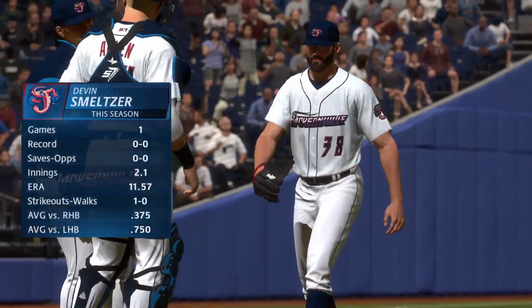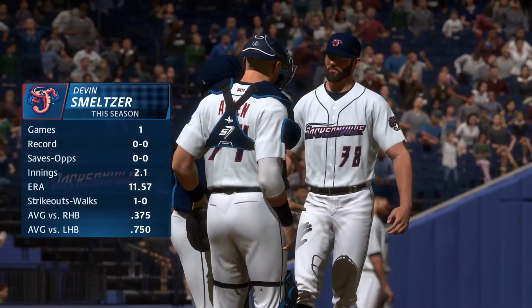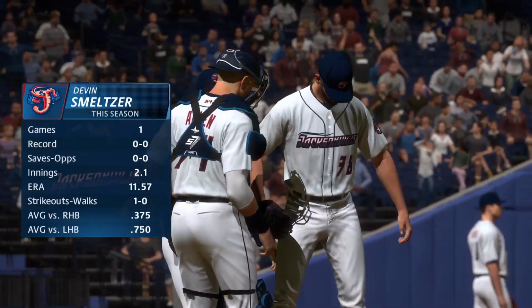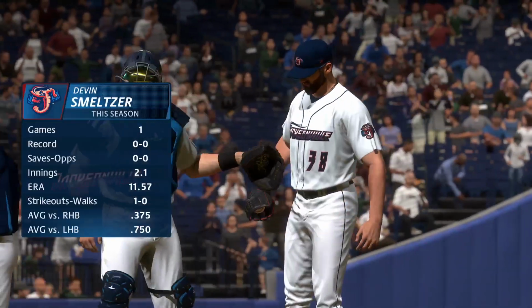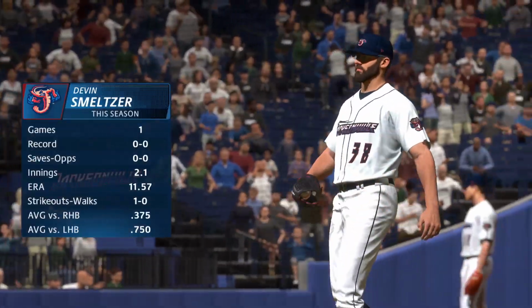Devin Smeltzer will take over here. And he's coming in to pitch on 4 days rest. That might not be a factor at all in terms of being rusty, but he should definitely be well rested.